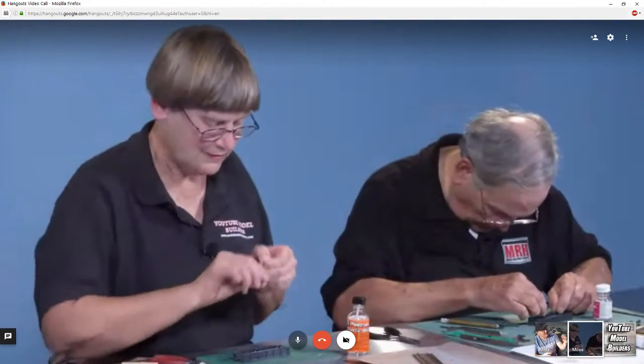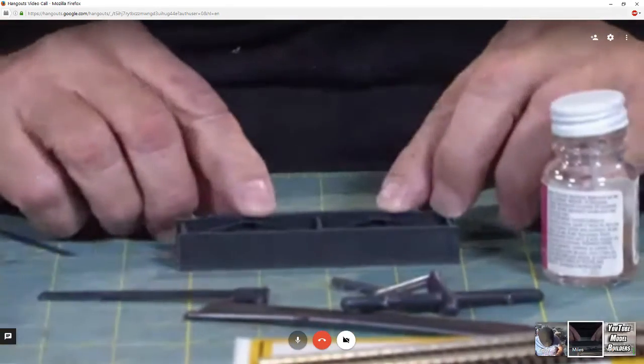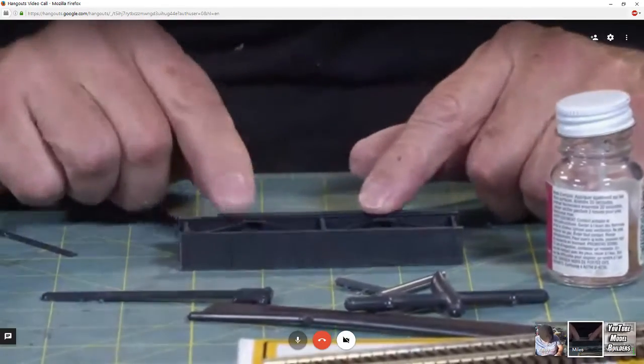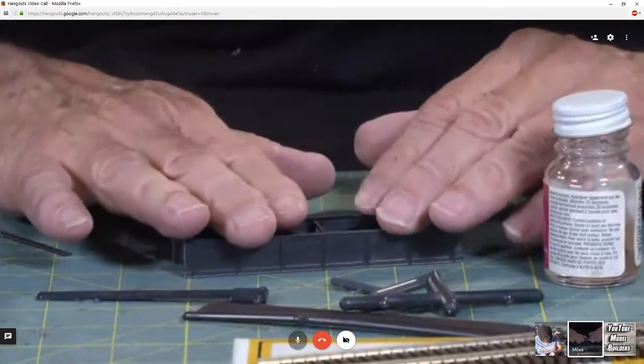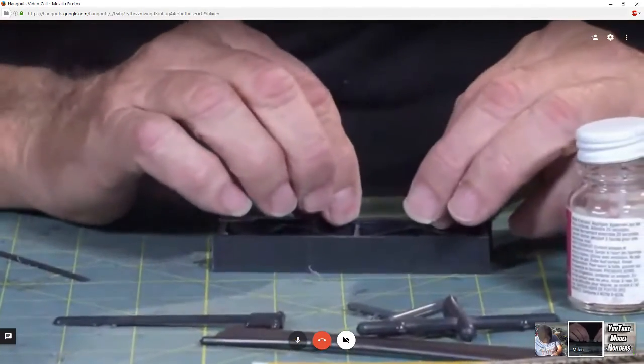Okay, AJ has something here for Andy. Andy, I'm building the kind of bridge you described. Use the sides to form your bridge, then use styrene to make cross braces to fit the space of the bridge.